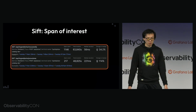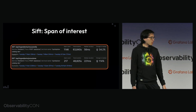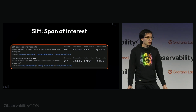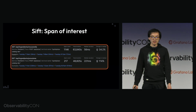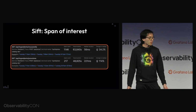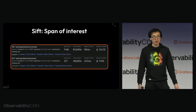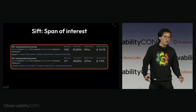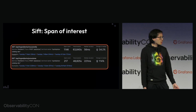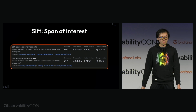To help you find that interesting span without digging, we've enabled our Sift feature to track spans of interest, for example, spans with errors or high latency spans. Sift will then highlight any spans with a big change in behavior. This is done by comparing the volume of spans in the investigation period against the volume in the last 24 hours. Slow spans and error spans are still a work in progress, but should be available in the near future.